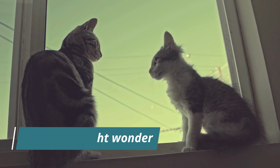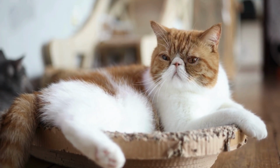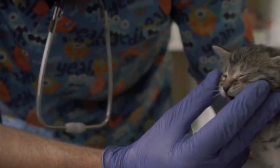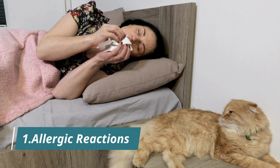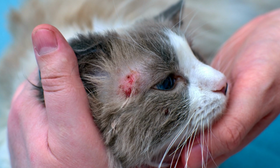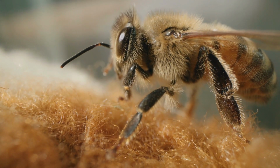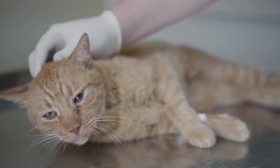Now, you might wonder, why would anyone even give a cat Benadryl? That's a valid question. Believe it or not, some vets actually recommend Benadryl for certain issues. Here's where it might come in handy. 1. Allergic reactions. Like humans, cats can have allergic reactions. Maybe they got into something funky like a bee sting or had a run-in with an irritant. Benadryl can sometimes help calm those reactions.